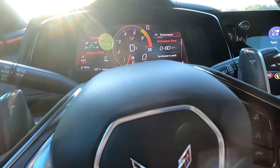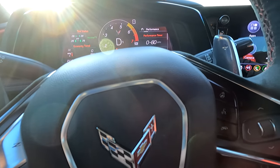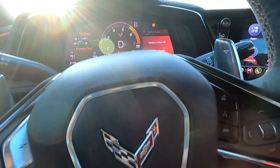And now I'm in track mode. Now I'm going to push the button twice, and it's going to give me some options: Wet, Dry, Sport 1, Sport 2, and Race. Okay? Now let me go back. We're going to do Sport 1 today, then we're going to do Sport 2, and then we're going to do Race. Well, we're going to try it anyway.